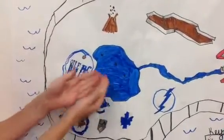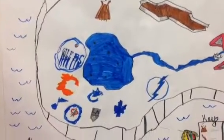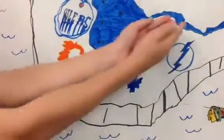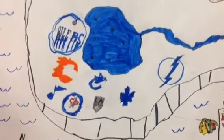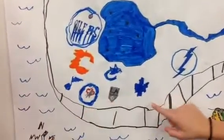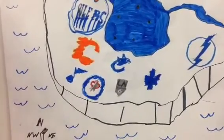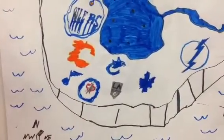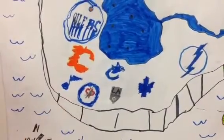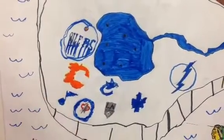Then we have all the logos, which are all different towns in Hockey Island. We have the Tampa Bay town, the Toronto Maple Leaf town, the Canucks town, the LA Kings town, the Winnipeg Jets town, the St. Louis Blues town, the Edmonton Oilers town, and the Calgary Flames town.